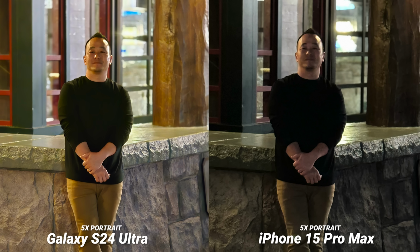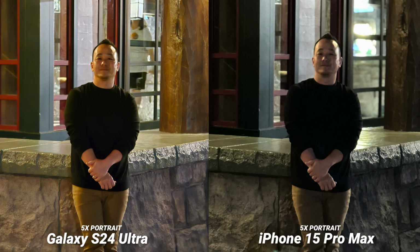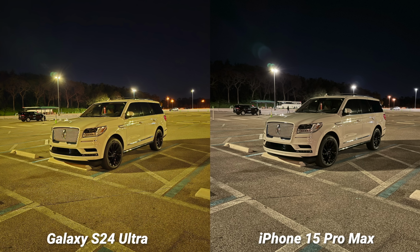The colors can also be tuned in lower light conditions a little bit better. This was picking up so much yellow from the artificial lighting. The iPhone is muted, but that is more like what it was in real life. Look at this car in the parking lot. That is a white car, so I am looking forward to some tuning.